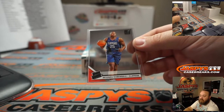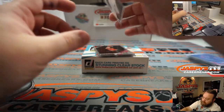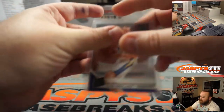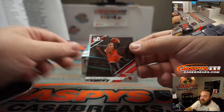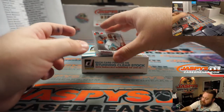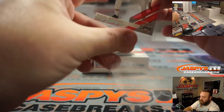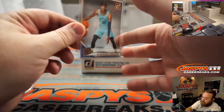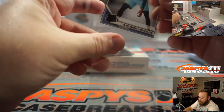Wafondo Cabangeli, Clippers, Matthew Sims. Alan Samalczyk for the Warriors, Sean Maddock. Zach LaVine for the Bulls. David Sitko. Paul George for the Clippers. Matthew Sims. John Morant, rated rookie. Grizzlies, Sean Maddock. There you go, Sean.